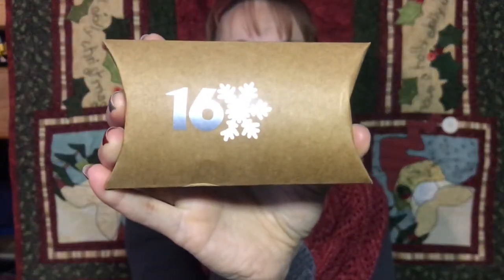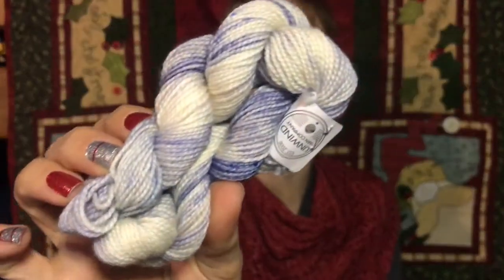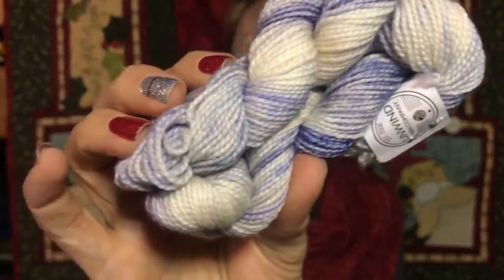Let's go ahead and open this mini. This is day 16, and I will open her up and see what's inside. This is so pretty. Is this Depths? No, it's Drifts. Of course it's not Depths. Depths is dark. I have seen this one on, I think I'm thinking of this one. I've seen it dyed on fiber before, and it's one that I've always loved.